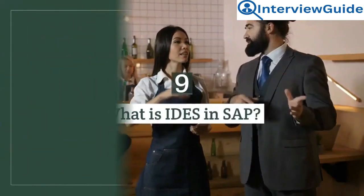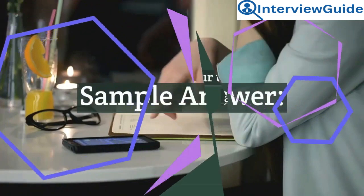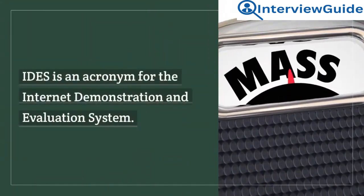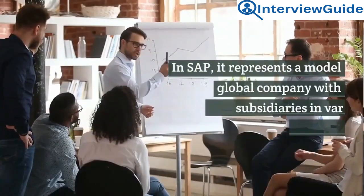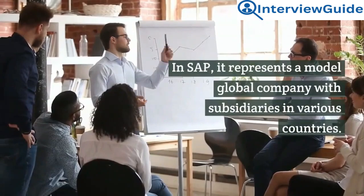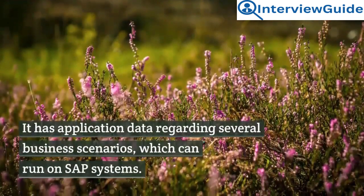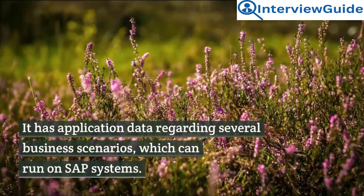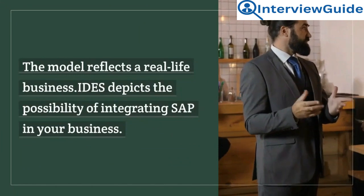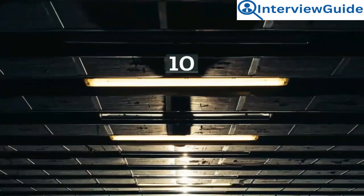9. What is IDES in SAP? Your understanding of the abbreviation IDES is tested here. Sample answer: IDES is an acronym for the Internet Demonstration and Evaluation System. In SAP, it represents a model global company with subsidiaries in various countries. It has application data regarding several business scenarios, which can run on SAP systems. The model reflects a real-life business. IDES depicts the possibility of integrating SAP in your business.